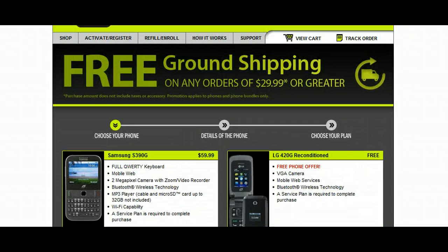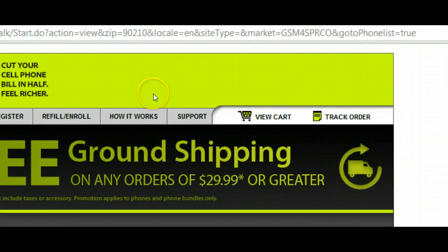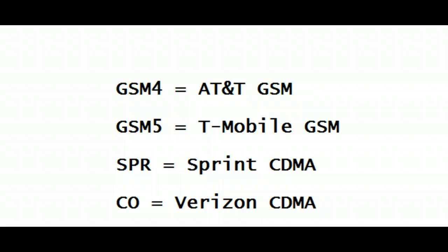If you come up to the top here to see your URL, one thing to notice is the zip here tells you the zip code, so that's the zip that we entered. But then over here, this market has these little codes, and these codes stand for the different carriers. This is how you can know which carriers cover your area. Let's take a look at what these codes mean.